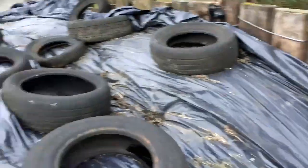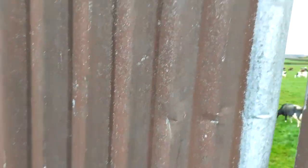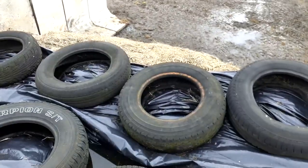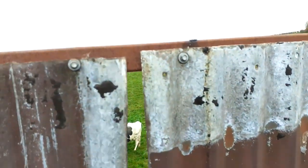Over the wall and onto the silage clamp. Who needs a drone when they can have a silage clamp and a camera?